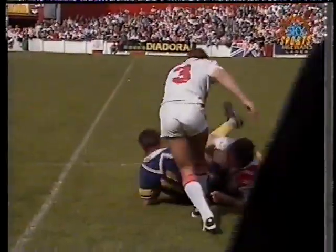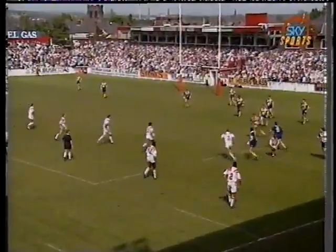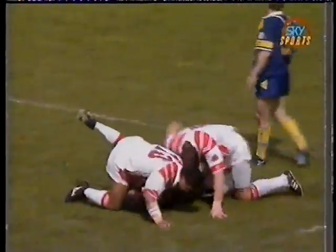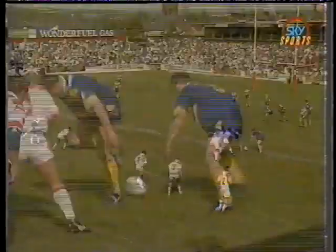Pretty hard for the referee. As you mentioned earlier, this crowd is fanatical. Anything against Saints, they'll really get into it. Let the referee know he's not going to have an easy afternoon. And John Connolly comes from Wigan as well, so no love lost in St Helens for anybody or anything from Wigan.